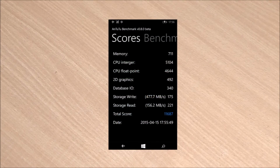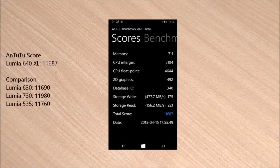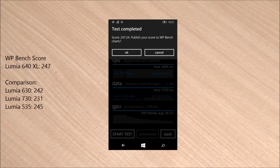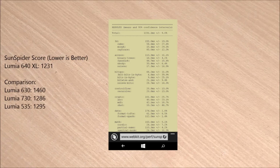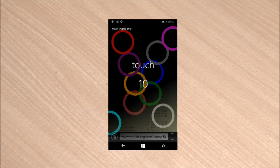Now coming to the benchmarks, we got 11,687 on AnTuTu, which is a bit lower than the Lumia 730 but similar to the Lumia 630. 247 on WP Bench 2, higher than both the Lumia 630 and 730, both of which also feature quad-core Snapdragon processors. Now we got 1231 on SunSpider, which is lower than both the Lumia 630 and 730, and in this case lower is actually better.